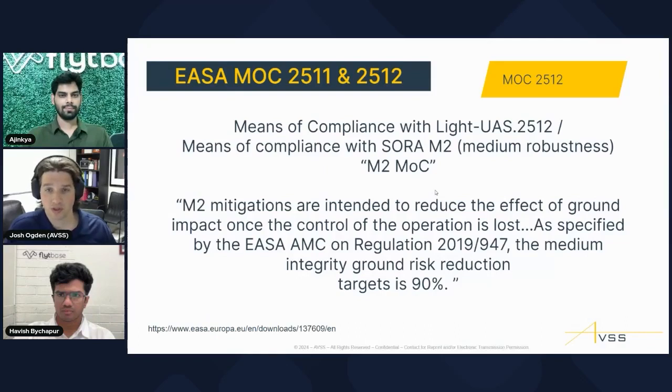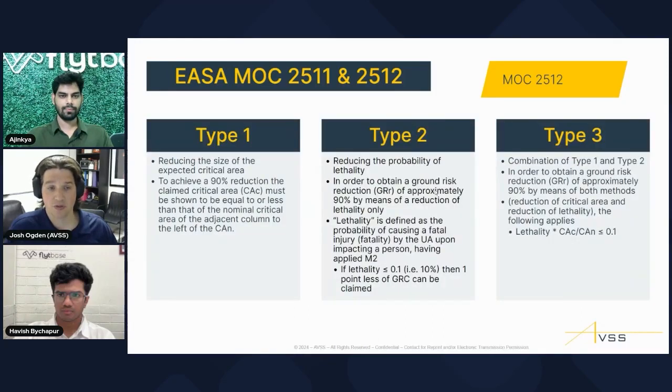For those familiar with SORA, the specific operational risk assessment, an M2 mitigation is a reduction of the ground risk. And what they're looking at is reducing the integrity ground risk reduction targets to 90%. And by accomplishing that, you have 3 options. Type 1 is about reducing the critical area, so the operational. And then type 2, which is what we'll really focus on, is about the parachute system, reducing the kinetic energy and the lethality, so making sure that causing a fatality is reduced. And then type 3 is a combination of type 1 and type 2.